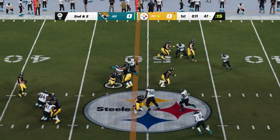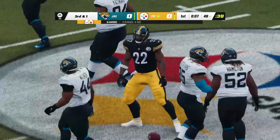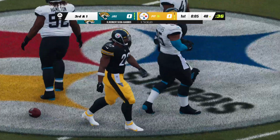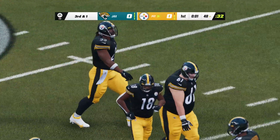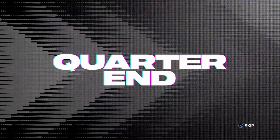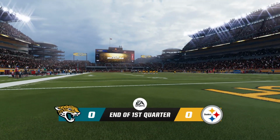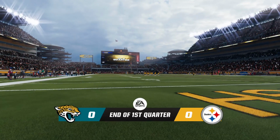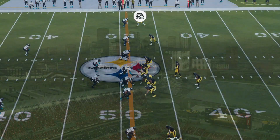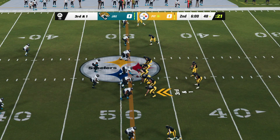They'll run again with Harris. And he's stopped after a gain of 1. Not enough. Still a yard to go on 3rd down. Only a yard on the pickup, so from a good situation on 2nd and 2, it's now 3rd and 1. We're scoreless after 1. And the Jags with 5 in the secondary now on 3rd down.